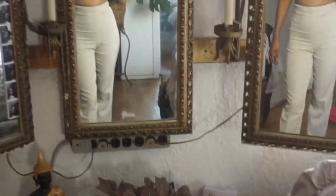This is my first time taking in pants. I'm going to do them to my Levi's, some old Levi's that I have. So yeah, I'm really excited. And I'm going to show you guys the outfit that I put together with these pants.